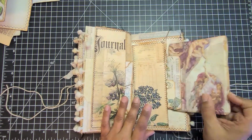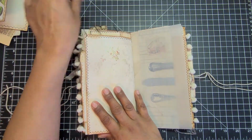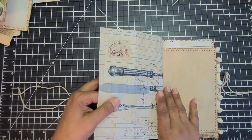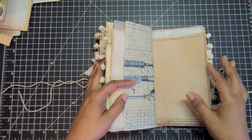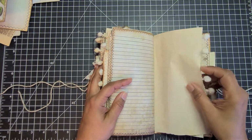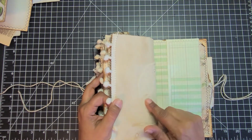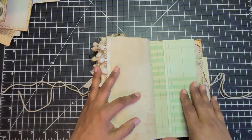I just backed that to some coffee dyed paper, sewed around it. More room to journal on. This is just a piece of tracing paper. Some more digital ephemera. Another journaling page. Yes, Katie, I hear you. Somebody's awfully bossy today. I didn't have any more big size doilies, so I usually use these to do embellishments and decorate, but I stuck it in there.